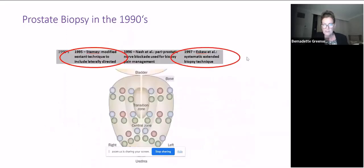Well, fast forward to the 90s, then Stamey and Eskew thought, well, if 6 is good, 18 or 24 might even be better. So the sextant biopsy schema was replaced with what looks more like this. Rather than taking just the red targets, they would take maybe the blue targets, or the red and the blue, or the red and the green, or the red, blue, and the green.